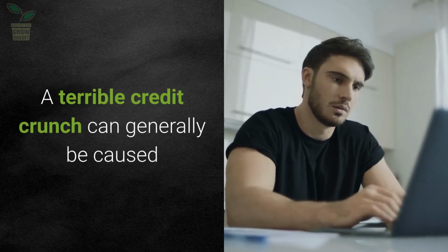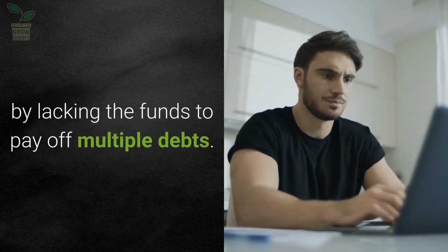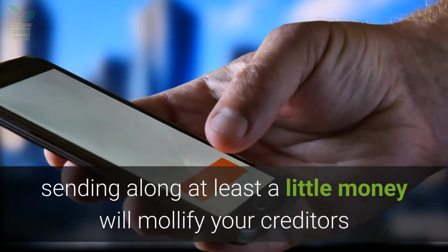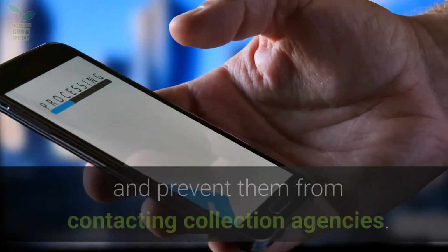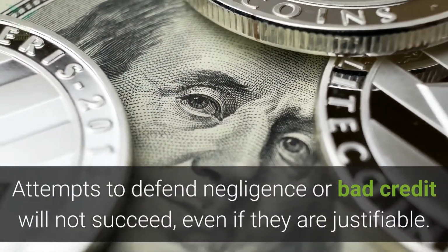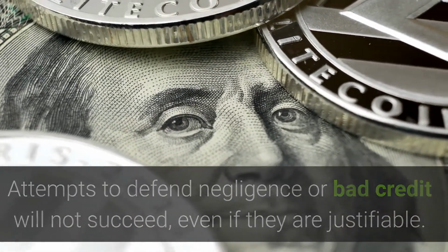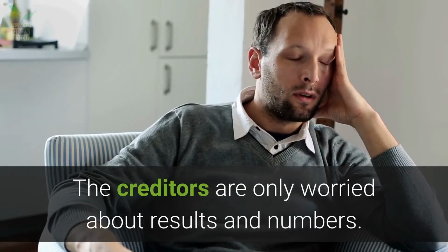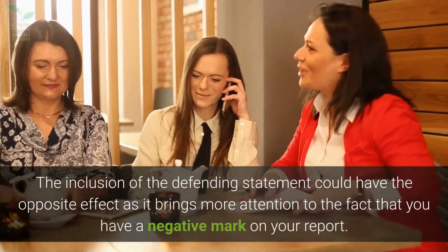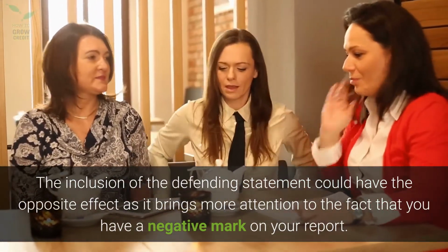A terrible credit crunch can generally be caused by lacking the funds to pay off multiple debts. Even if all you're making is minimum payments, sending along at least a little money will mollify your creditors and prevent them from contacting collection agencies. Attempts to defend negligence or bad credit will not succeed, even if they are justifiable. The creditors are only worried about results and numbers. The inclusion of the defending statement could have the opposite effect, as it brings more attention to the fact that you have a negative mark on your report.